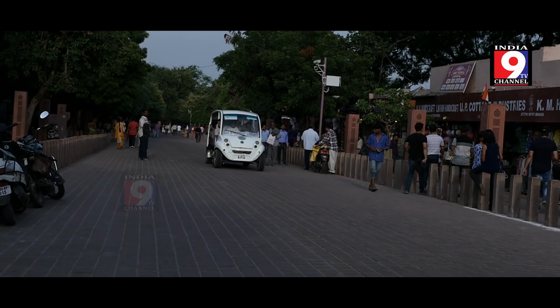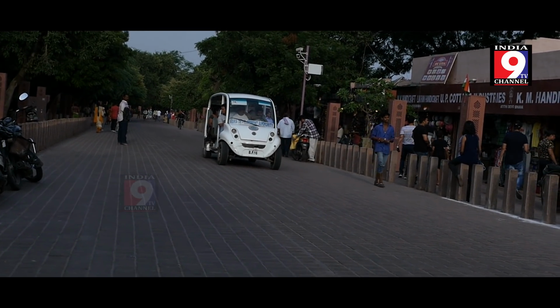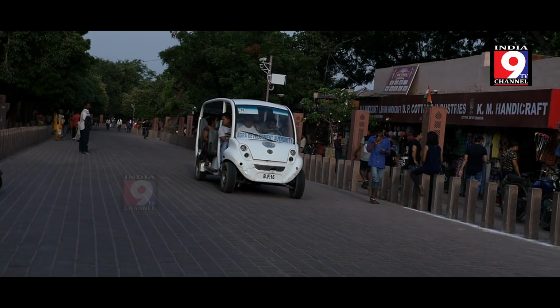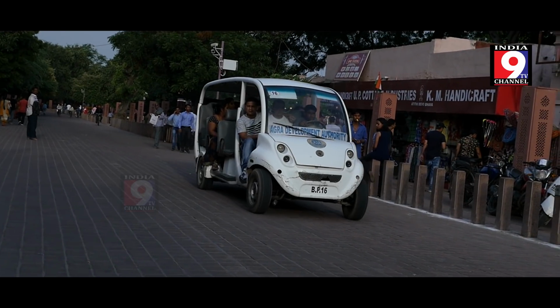Since diesel and petrol vehicles are not permitted in the vicinity of the Taj Mahal area, you can find battery-operated buses, horse-driven tongas, rickshaws and other pollution-free vehicles there.